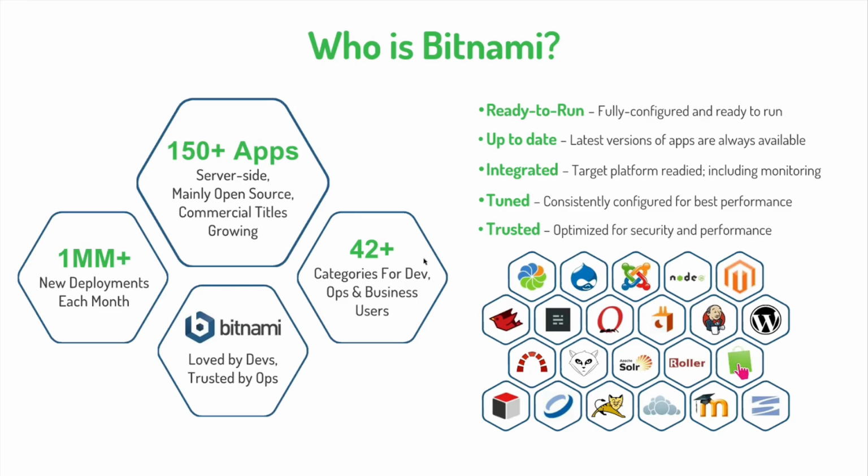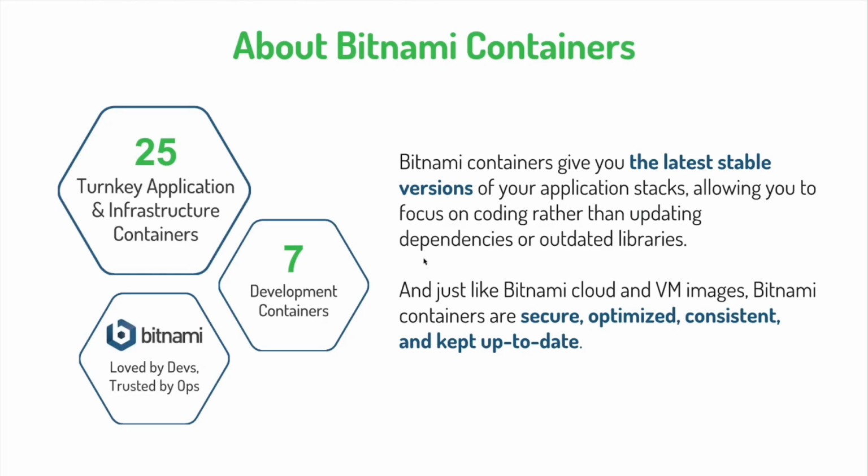Now, one of the formats that we deliver these applications in is containers, and we're very involved in the Kubernetes community. We're very involved in the Helm community, and we have a set of very popular and highly functional containers that are free to use. And I'm going to talk right now about two of those kinds of containers. One kind is what we call a development container. These are containers that we have packaged and optimized to run locally on your desktop and just help you get developing as soon as possible.